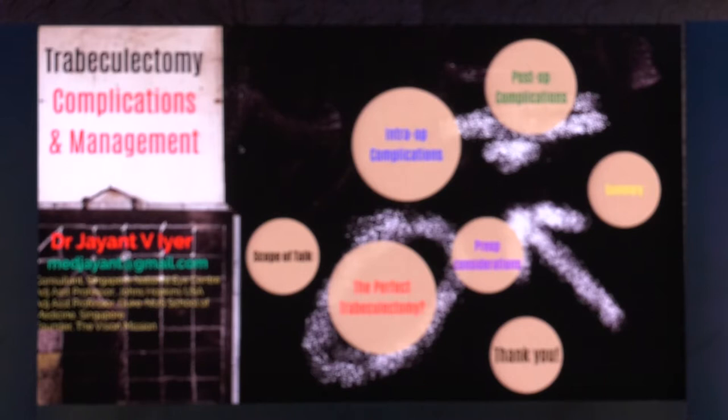The original idea was for me to set the stage for the speakers in terms of postoperative complications. But after what they have all spoken in great detail, wonderful talks, I will give you a broad overview of preoperative considerations when doing a trabeculectomy, intraoperative complications, focusing on how we can surgically manage them, and postoperative management, those points that may not have been fully covered by my preceding esteemed speakers.